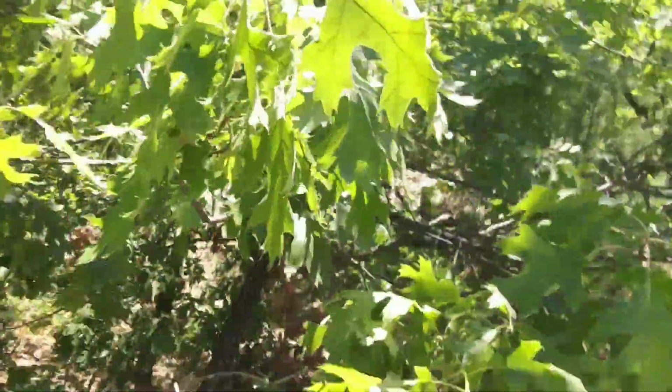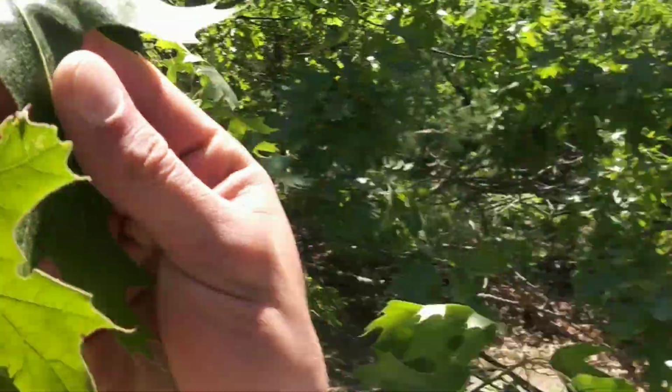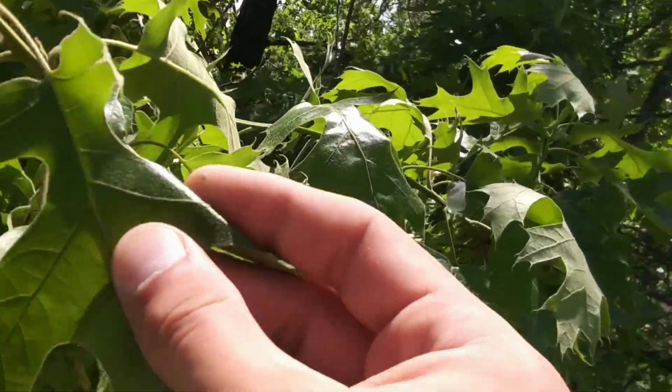You can look at this. It looks like a regular leaf, and then I just noticed looking up, I don't know what you can see also. There's this like fuzz on it. Is it a fuzz? Are they hairs? Is it pollen? I don't know.